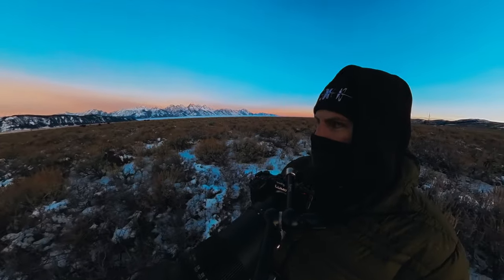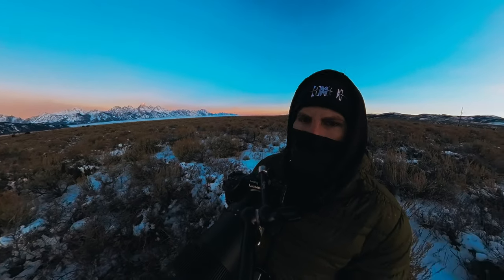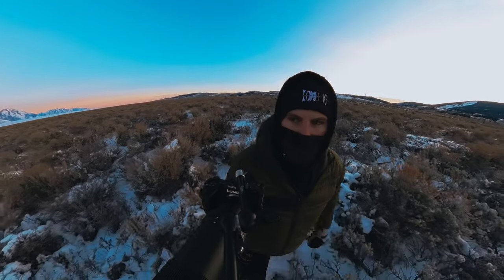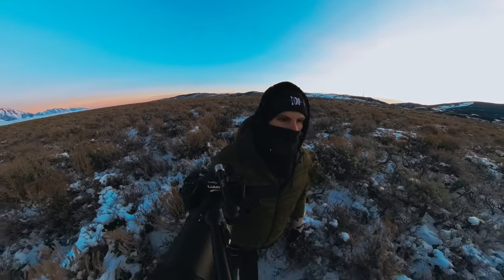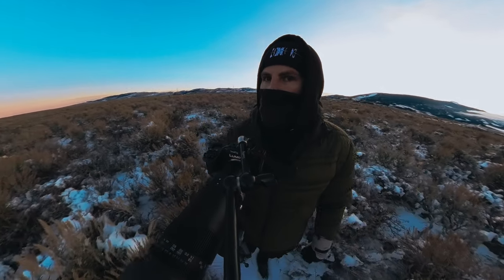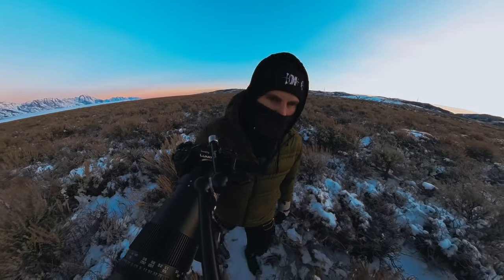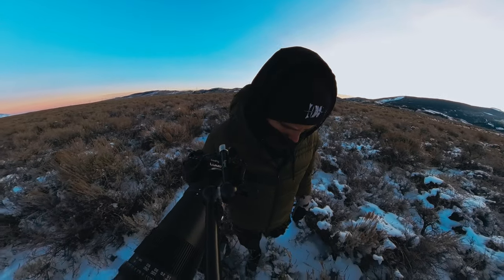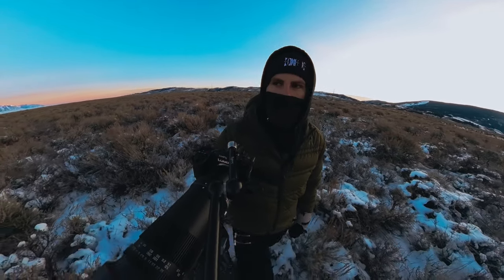Operating temperatures of the cameras. They might die. It is really cold out here. It'll definitely warm up though once the sun's up. We also want to watch for any moose that are bedded down, because yeah, they could just pop up literally right next to me, and that would be a little sketchy.